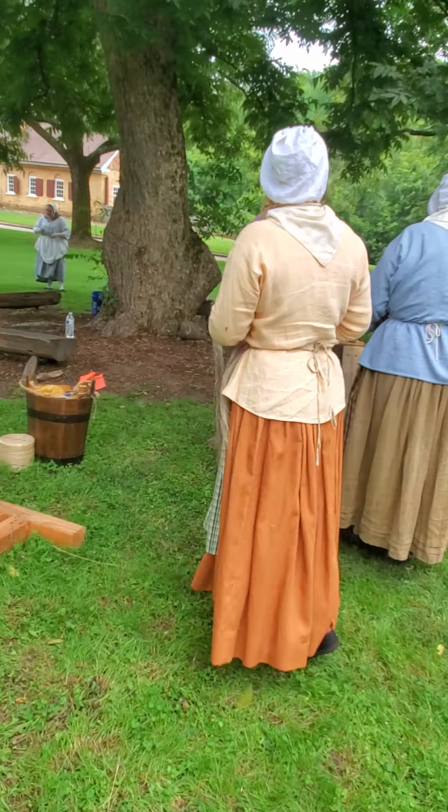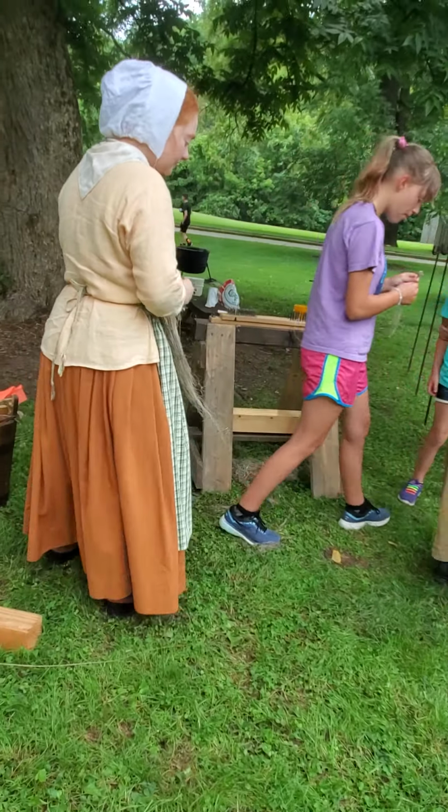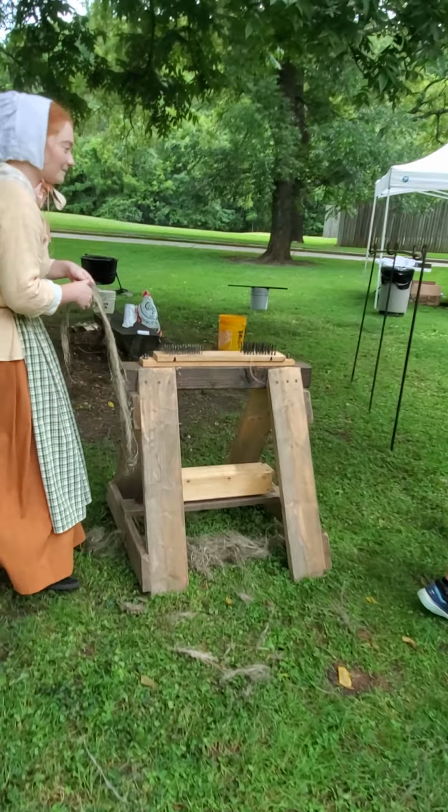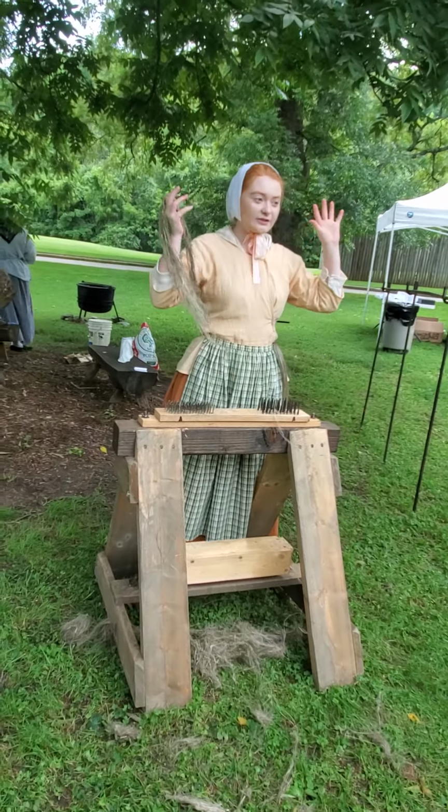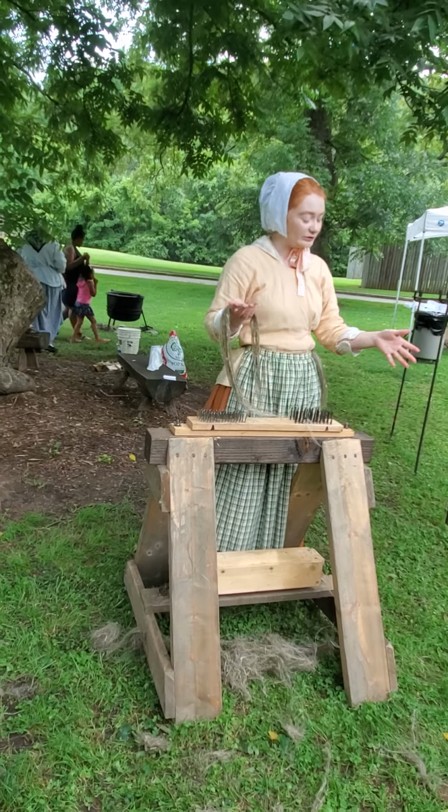Do you guys mind scooching to the side so I can show them how? Always in the way. Thank you, I appreciate it. Did you see how they made the fire? So these are the hackles. You think of raising your hackles, something like this. These are hackles.